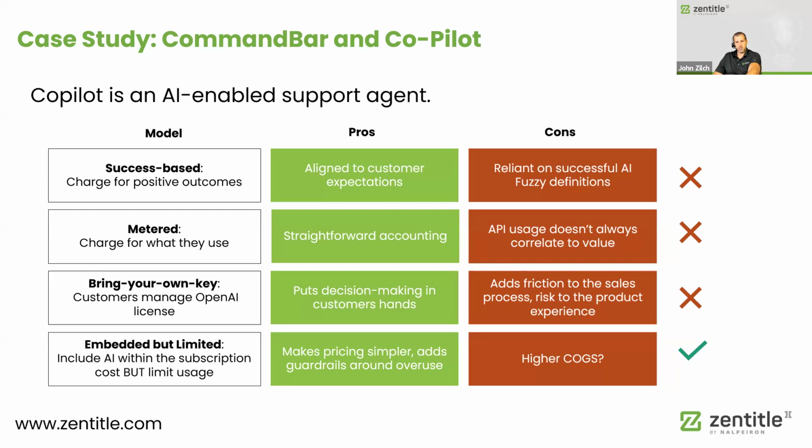Chuck, jump in if you have any thoughts or observations on this one.